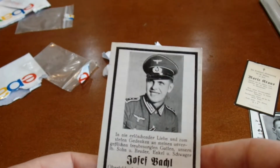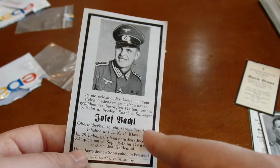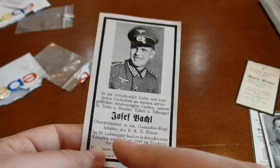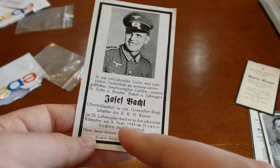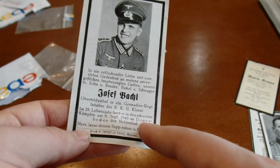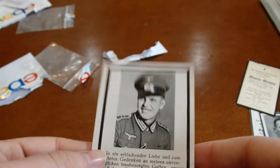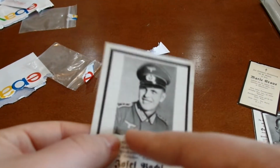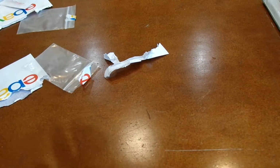And then we have Josef Bockel, Oberfeldwebel in a Grenadier Regiment, bearer of the Iron Cross Second Class. Died at the age of 28 on September 8th, 1943 in Donetsbecken. Pretty neat card there. You can see the EK ribbon. Alright. More death cards. Pretty sure.